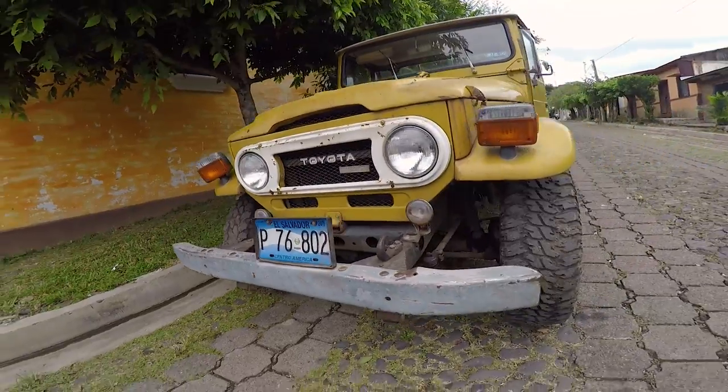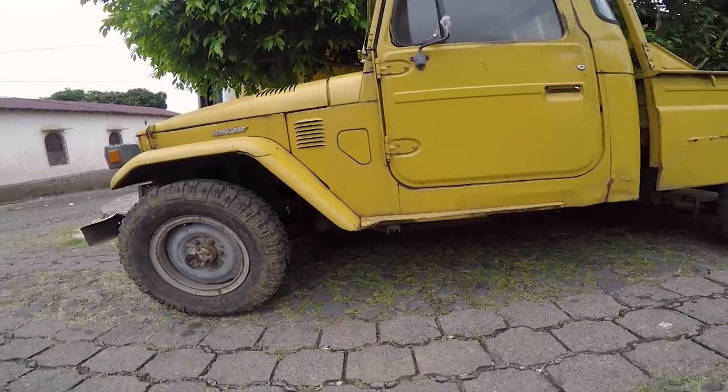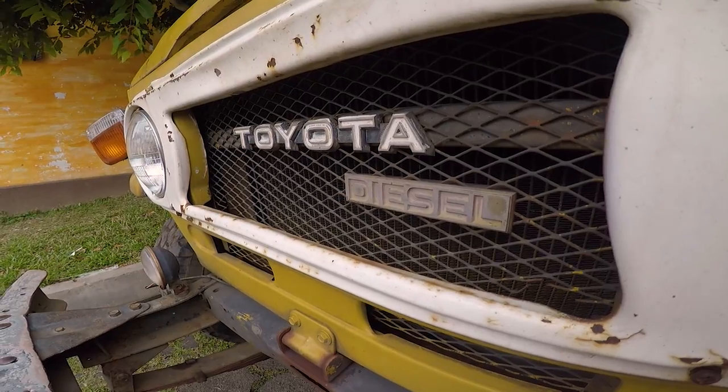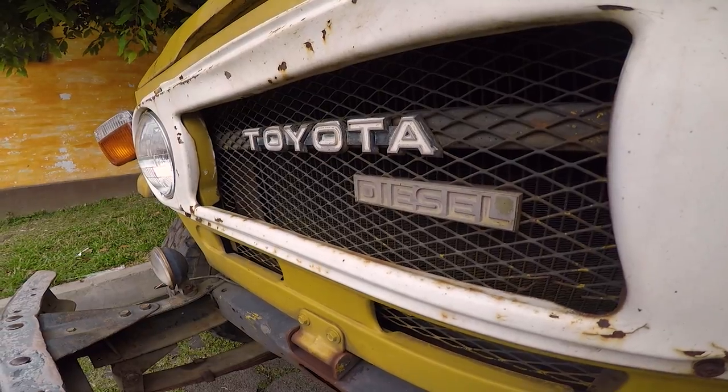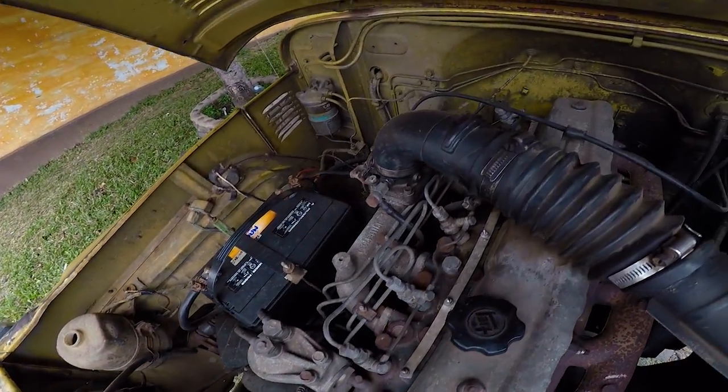This 1978 Land Cruiser is not something you come across every day. This unique and classic design has characteristics that are no longer found in modern day trucks. This truck is completely stock with a naturally aspirated straight six diesel engine.